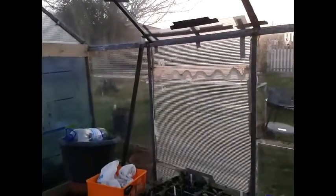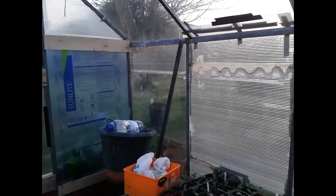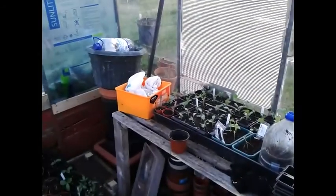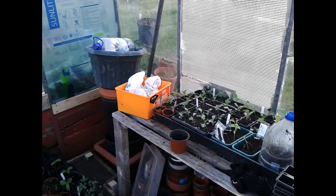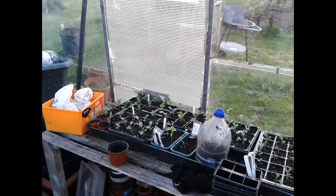We've had to put a couple of pallets in here for more space. Yeah, they're the brassicas there. Underneath that bottle, I've got a chili pepper. That chili pepper under that bottle is called a Californian Wonder, which is 30,000 Scovilles on the Scoville scale.